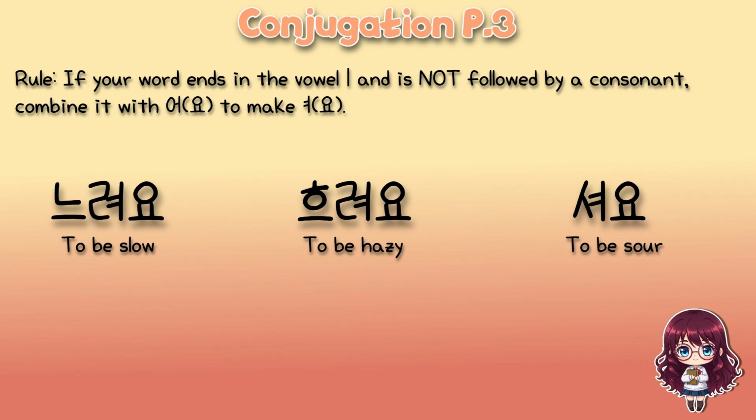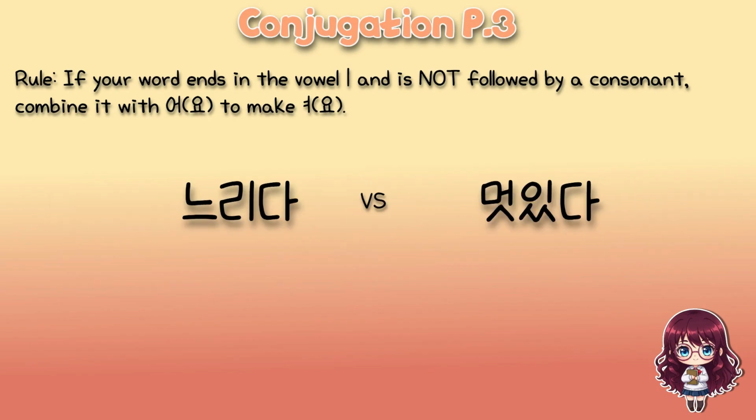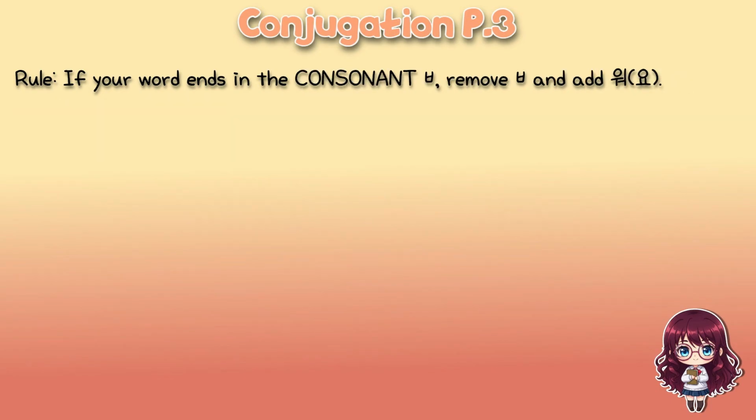I do want to show you a difference between this and another rule, with the word 느리다 versus 멋있다. The rule we've just learned will not apply with 멋있다. Why do you think that is? It's because although our final vowel is i, it's followed by a consonant. Because of this, it follows the eo-o family rule and will be conjugated as 멋있어요, 멋있어요.